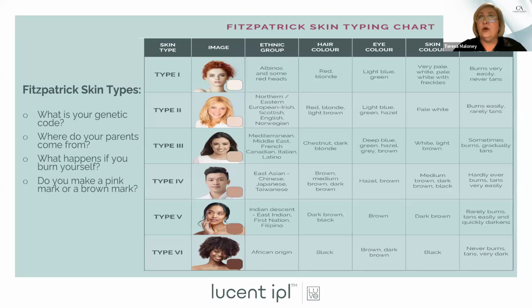Skin type 3, now we're looking at that deeper blue, green, brown, hazel eye: Mediterranean, Middle Eastern, French Canadian, Italian, Latino. Not people of color, but they look like they have a little bit of cream in their coffee. These are the ones that fall into a 3. Skin type 4 is East Asian: Chinese, Japanese, Taiwanese. Our Asian skin types are a skin type 4. And as light as they can present, they still have the larger melanocyte.